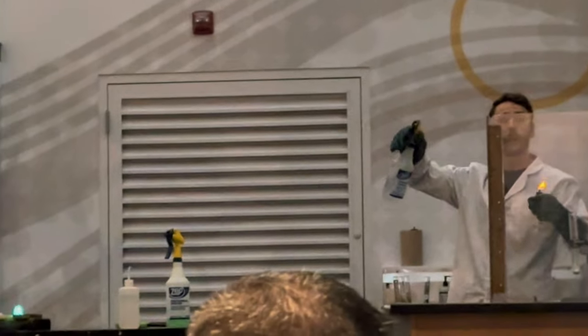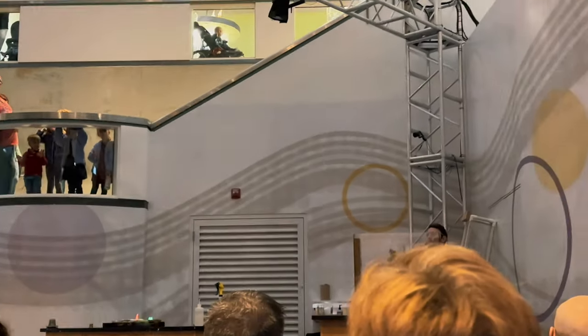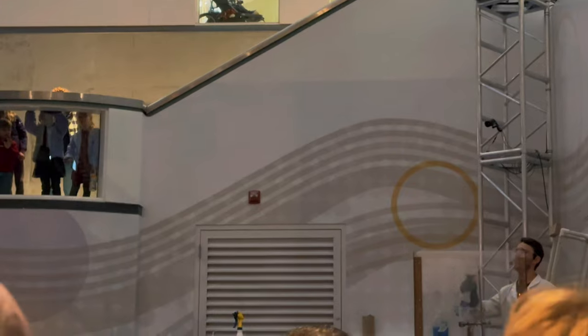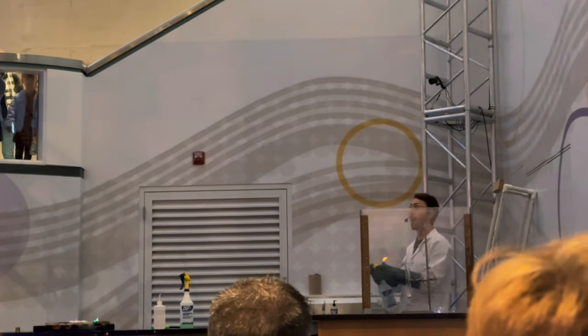Now, this is the same amount of fuel as I've got on the table, but you probably notice that our fireball is a lot bigger, right? So you guys tell me, what do you think we're getting more of when we spray our liquid into the air, as opposed to the solid? Yeah, we're getting a lot more oxygen, right?